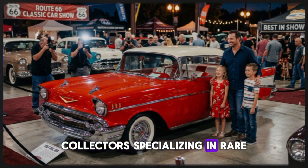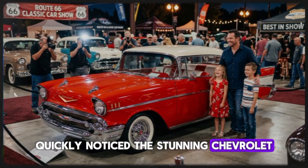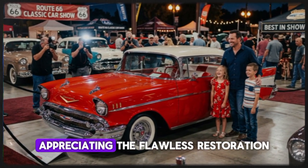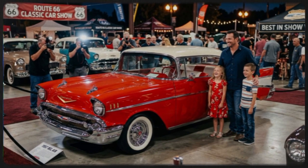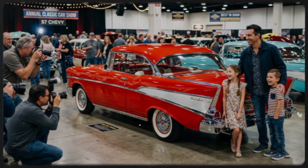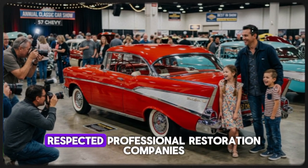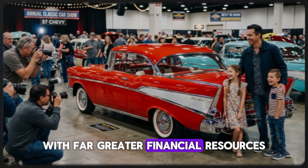Collectors specializing in rare American automobiles quickly noticed the stunning Chevrolet. They carefully examined every detail, appreciating the flawless restoration and authentic appearance. Several admitted that the craftsmanship exceeded their expectations and rivaled work performed by some of the world's most respected professional restoration companies with far greater financial resources.